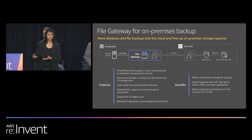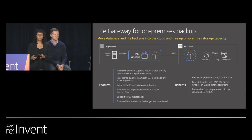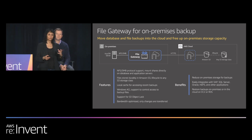Because the data is available as S3 objects, now you can create an in-cloud database, either through an EC2 self-managed database or even an RDS database instance, and you can restore that data to the cloud. So this becomes a first step towards eventually migrating the database itself into the cloud as well. Earlier this year, we introduced ACLs on SMB file shares, so that way what we've heard customers do is put more granular controls in the data that's backed up through the file gateway.